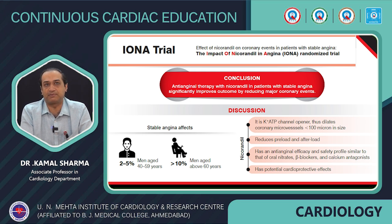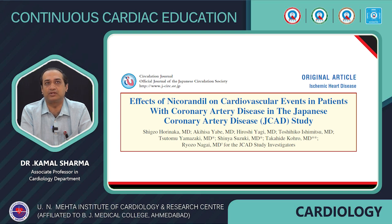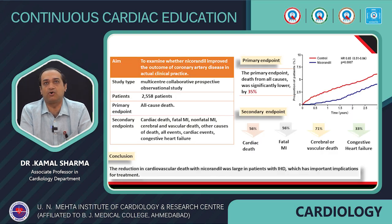In this study, patients were primarily more than 10% with age more than 60 and 2 to 5% between 40 to 60 years of age. Another study, JCAD, actually looked at 2,500 plus patients for all-cause death, and it showed there was a 35% reduction in all-cause death as compared to the control arm in patients with CAD in actual clinical practice. Cardiac death was reduced by 56%, fatal MI by 56%, cerebral and vascular death by 71%, and also heart failure by 33%. Hence, nicorandil in the JCAD study showed benefit in large numbers of patients with IHD, with implications for treatment.